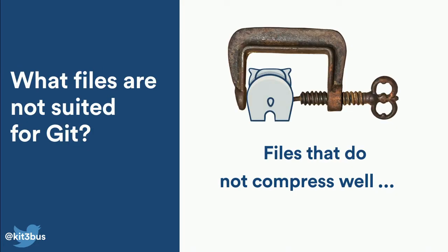So when I introduce Git LFS to teams, pretty much the first question that I get is, what is a large file? At what point is the file too large for Git? And it turns out that the size is actually not the right metric to look at. So what files are not suited for Git? It turns out that files that do not compress well are not suited for Git, because Git is optimized for source code files and not for binary files that don't compress well.